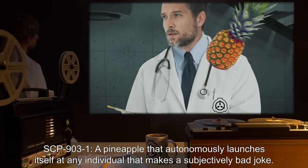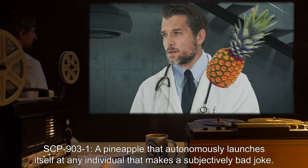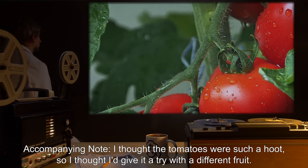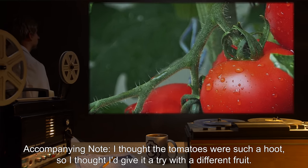SCP-903-1. A pineapple that autonomously launches itself at any individual that makes a subjectively bad joke. Accompanying note: I thought the tomatoes were such a hoot, so I thought I'd give it a try with a different fruit.